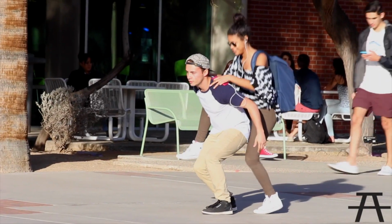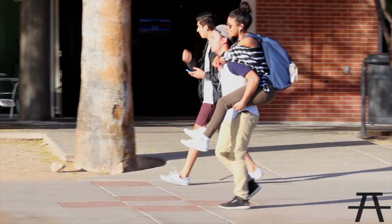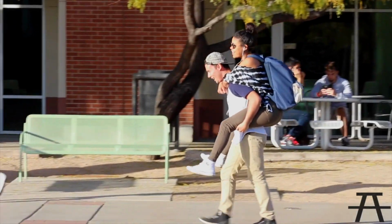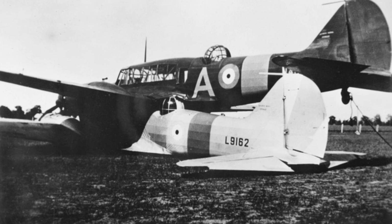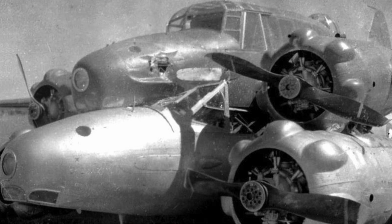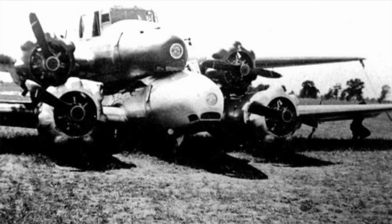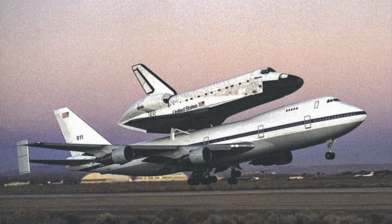Riding piggyback is fun if you are a child. In an aeroplane, not so much. During World War II, there were two Avro Ansons on a training flight that came together unexpectedly. The crew in the lower Anson parachuted to safety, whereas the pilot in the upper Anson, Graham Fuller, realised he could control both aircraft, so he did. So, deliberately flying two aircraft as one, we can say is a bit unusual.